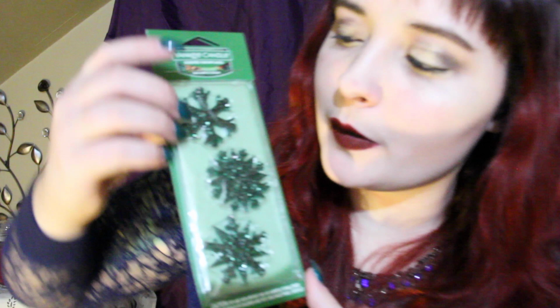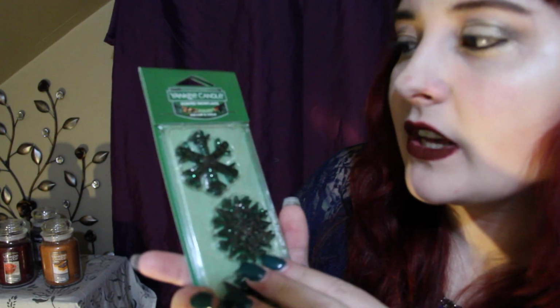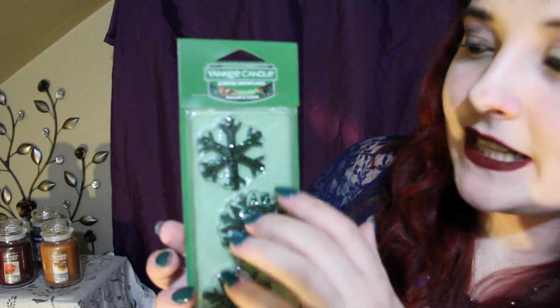Exactly. And we also have these little guys that are in the shape of adorable snowflakes. Now, these are meant more for throughout the house. You can even hang them on your Christmas tree if you like. Yes, it's like a cedar scent. So perhaps if you have a fake tree, you could use one of these to give that real Christmas tree scent. Or people sometimes use them on real trees as well. Yep, just to amplify that scent. They're just adorable. I love the little green sparkles. They're very cute.